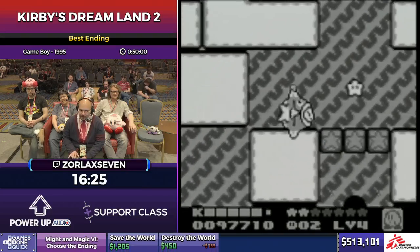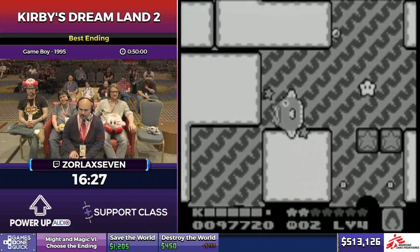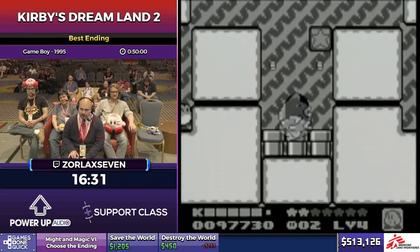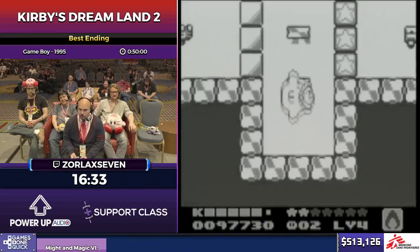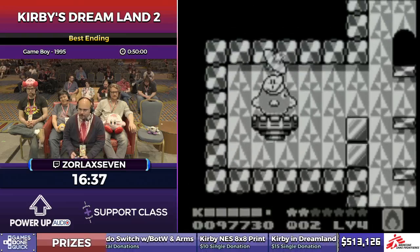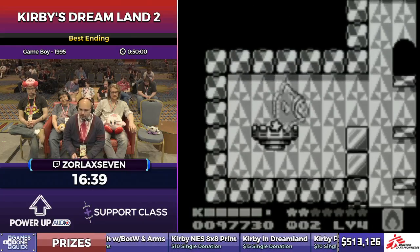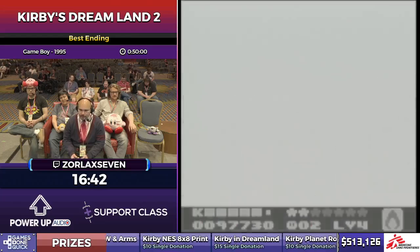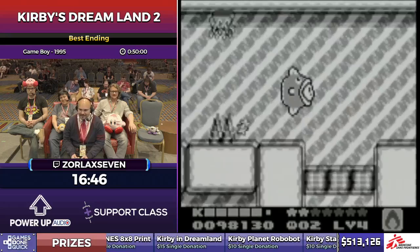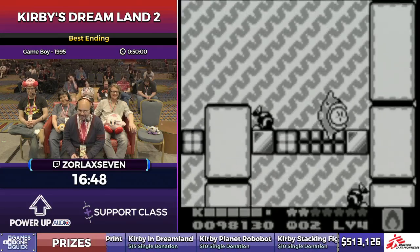So I need to keep fire power up, and I need to keep Kine. So I'm going to drop my power up and eat one of these blocks and then take my power up back. Because if you have a power up out too long underwater, it can die. You can get both those blocks if you do your power up, or you swallow them perfectly. I've never done it. I've never tried it, and I don't ever want to try it. It's TAS only. Allegedly. Anything I can't do is TAS only.